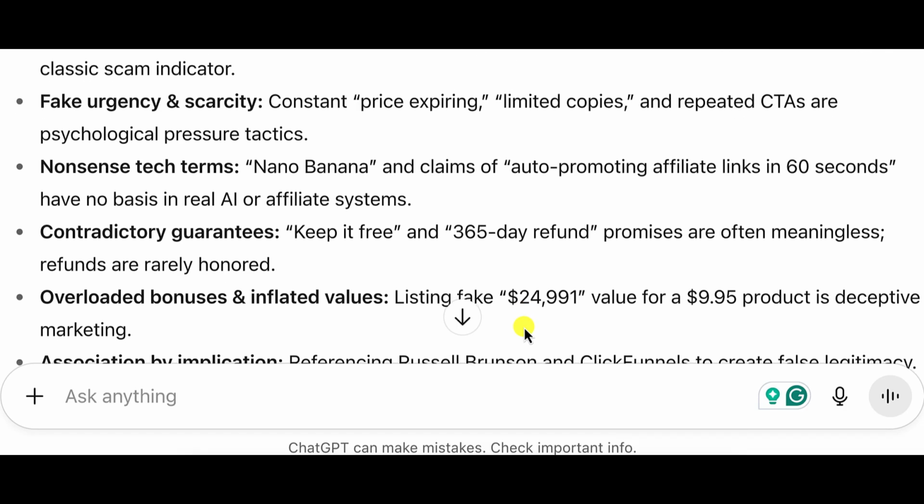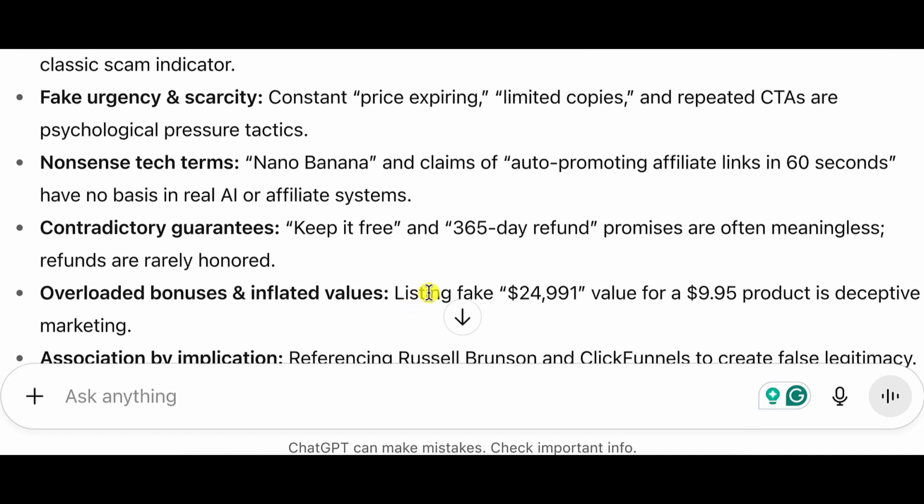Overloaded bonuses and inflated values. Listing fake $24,991 value for a $995 product is deceptive marketing. We call this bonus stacking, okay? This is where vendors will put in 5, 10, 15. They don't care. They're just going to throw it in there, even if it doesn't relate to the product itself. They want to give you that perception that you're getting a lot of value.